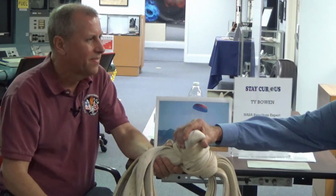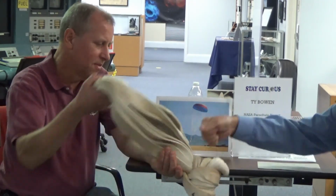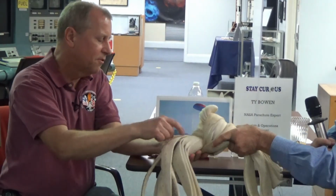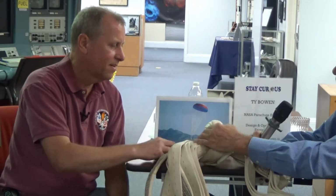Wow, the tension that pulled that together. My gosh, that is amazing. That lifted the vehicle and that's laid off of this picture right there. That's cool. This is one of the main rises. That's cool, Ty. It's like molded there.